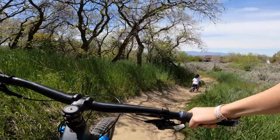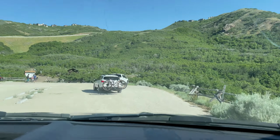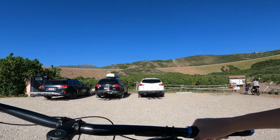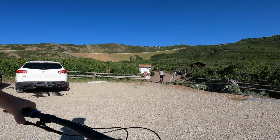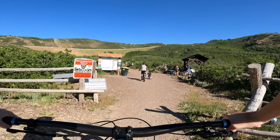Next up, we have the Little Valley Trail System. This is such a great trail system for anyone who's just getting into biking, whether that's kids or adults. I would recommend it for anyone, really. But it makes it so easy. There's one trail that goes up, and then once you get to the top, they have an option of like four or five trails to come down.